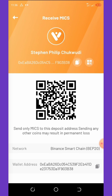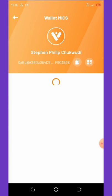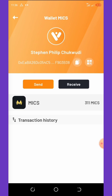So that's a really good project. It's a really good project. You don't need to miss these guys. I believe this coin is going to hit $1 because it's a crypto wallet. Anything about a wallet, I don't think you should joke with it, because it will be a big amount of money in future time. So I know this coin is gonna hit $1 per coin. This is the best time to accumulate these coins.